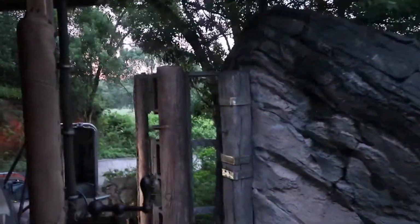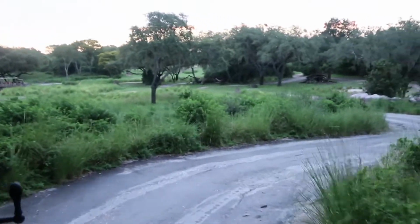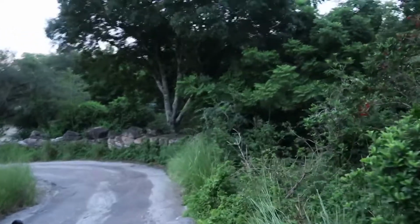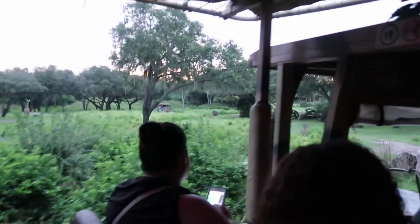Alright, now with that being said, welcome to the savannah, everyone. Now, one of the most prominent features of the savannah here is definitely going to be the tall grass that surrounds us. Now, as we discussed earlier, these animals are masters at using their environment to their benefit. And the animals on the savannah are no exception to this.